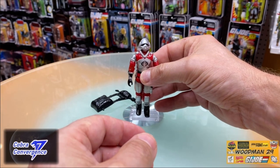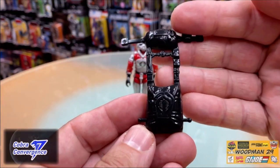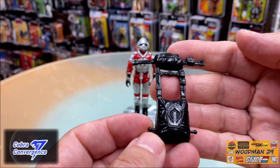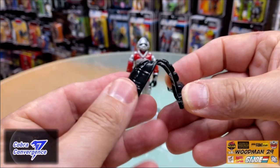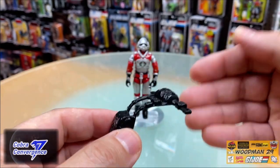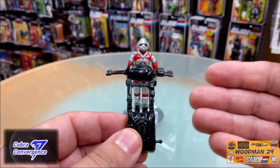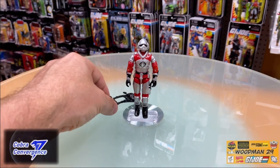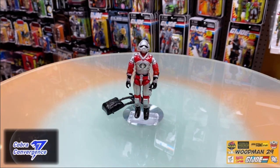Now this figure did come with one accessory, and here you can see the actual black parachute pack. There's a nice raised Cobra insignia right there on the pack. This is made out of a nice rubbery pliable plastic, which of course goes over the figure's head and then just clasps like a belt. I find that if you try to put the parachute on the figure and get him in the Firebat, it is a little cramped, and I just tend to leave my parachute pack off the figure.